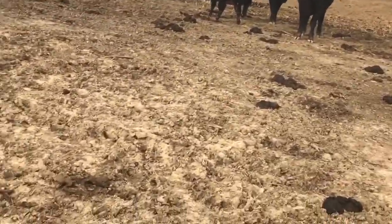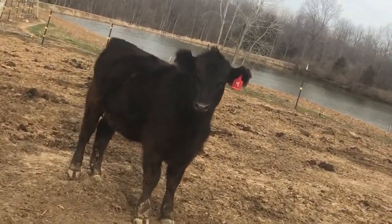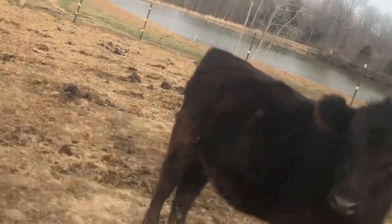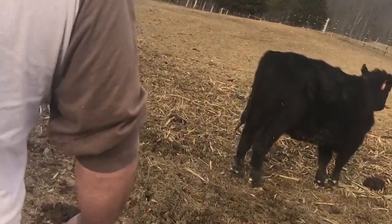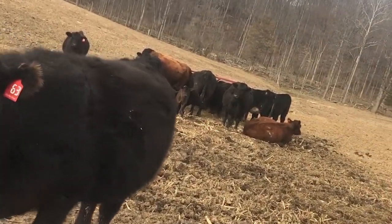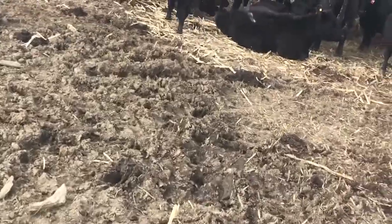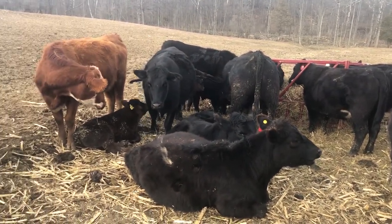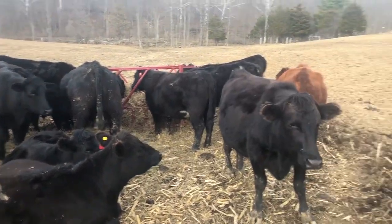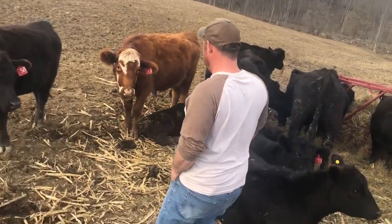Sorry, this is rough terrain, so the camera's gonna be bouncing around a lot. Piedmontese, she's my favorite. Piedmontese is right there, next to the red one laying down, and her calf is actually right there, that calf walking away from us. We have our bull in here, and his dad was Steel Force, so I picked him up for having smaller calves. And I've only had to pull one calf.